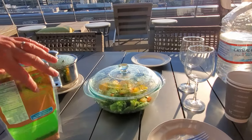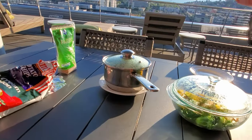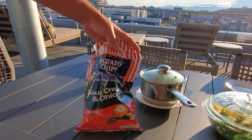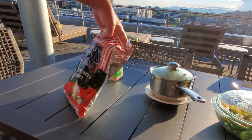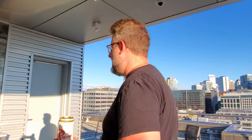Today we're gonna have some farro and some leftover Indian food, some wine, some chips, Cascade style from the Cascade Mountains. Let's see if they're any good. Oh my gosh. Give it. Oh my gosh. That's it. That's what we got. Emma. Delicioso.